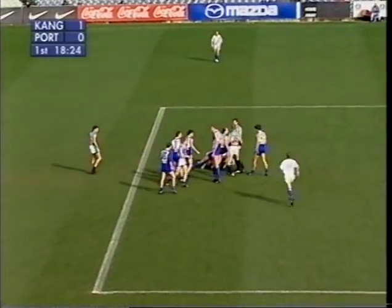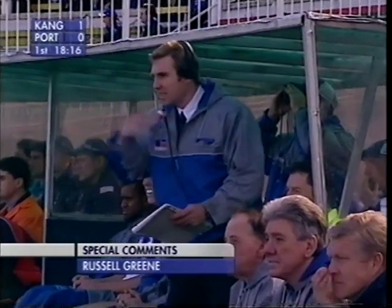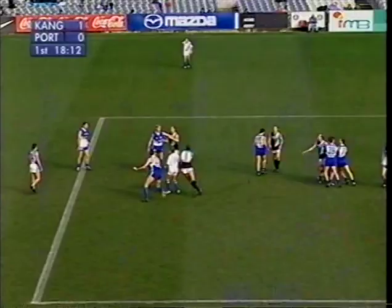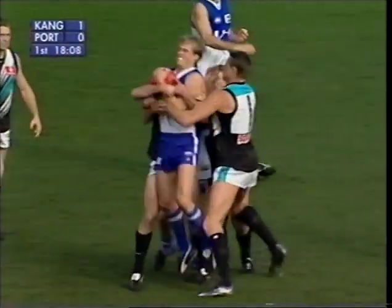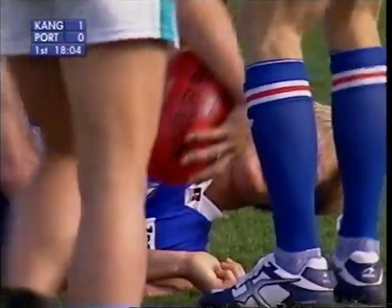And again, it's all tied up. Rawlings has got Franco, KB. Rawlings did the job on Peter Bell after half-time last week, so it will be interesting to see how he goes with this quality player in Franco. Already the Kangaroos bench barking instructions. Burton does well, taken by Teague, wrapped up in the tackle, and then dumped by Primus.